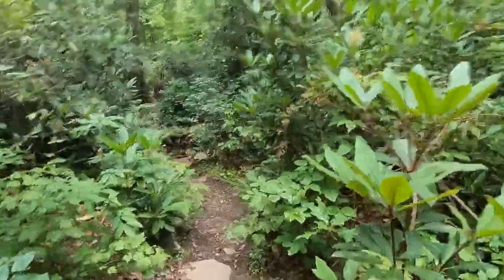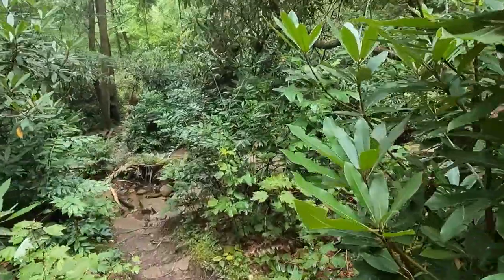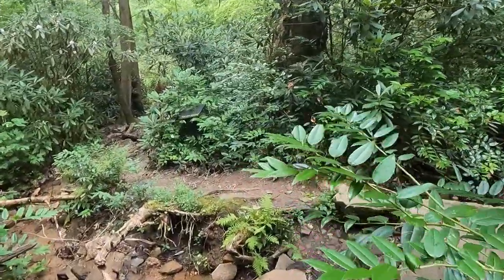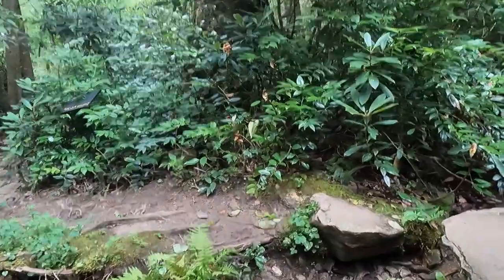I'm gonna head out, and I'm not gonna record the hike all the way back down, but that was the other side of that trail that led up to the top. So this has been the Angel Falls in its entirety. Thank you, and hope everybody has a great Wednesday.